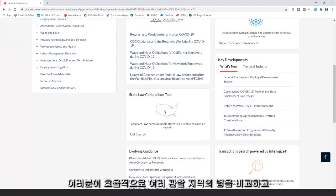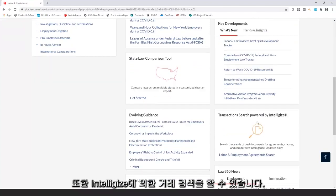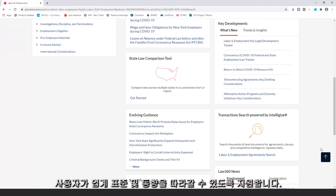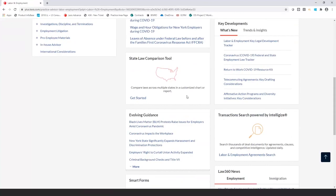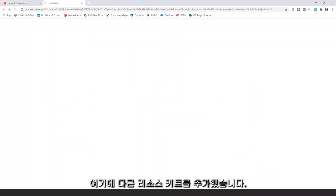This is going to allow you to efficiently compare laws across multiple jurisdictions and produce results in either a PDF, Word, or Excel option. We also have transaction search powered by IntelliGize, and this is a comprehensive database providing access to precedent agreements, clauses, deal-related SEC filings, and it helps users stay abreast of industry standards and trends. And then we've also added different resource kits in here.